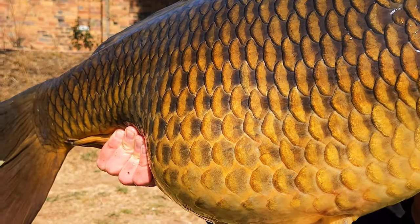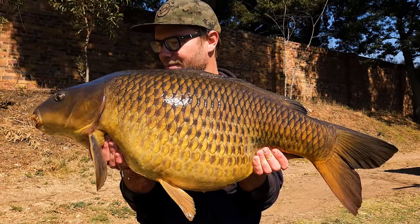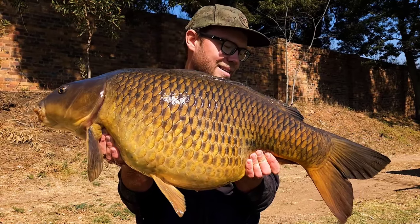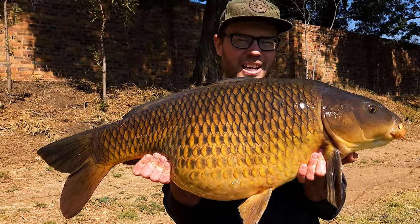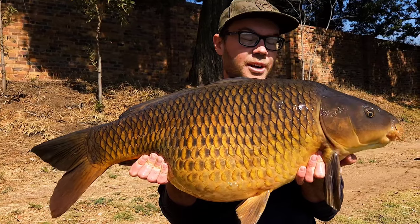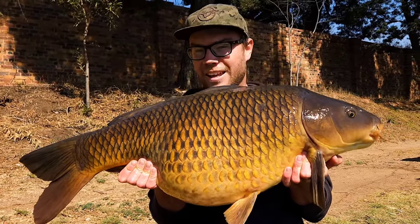There's a lot of fish in the area. A lot of big fish, it seems. So hopefully I can catch another one, just with a bit less scales. Some proper mirrors swimming around in Aqua, and I am yet to actually catch one. Let's get this one back, fresh rigs out, and see if we can get lucky.